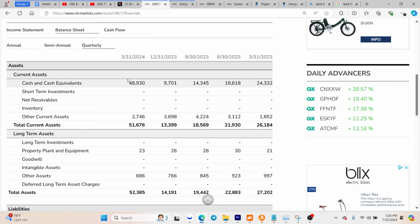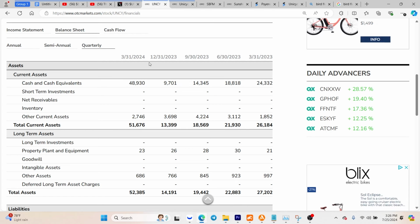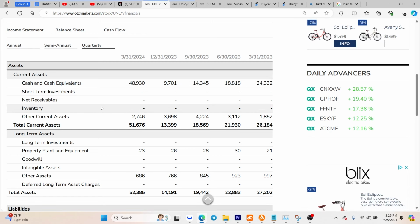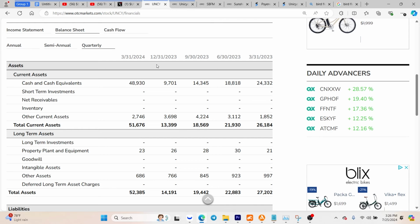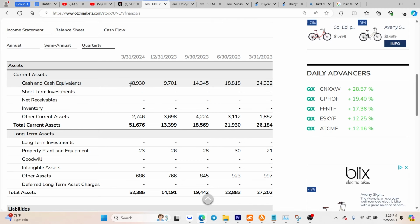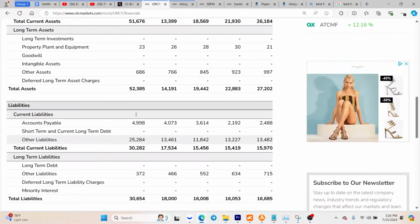So $50 million cash on hand, which is looking very good, as that is more than their entire market cap. They have a tiny 31 million share float and a tiny $37 million market cap, and have way more than that, $50 million, in cash on hand. So this is one to watch.